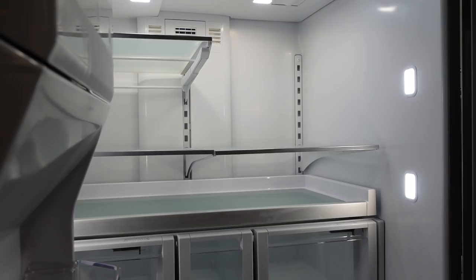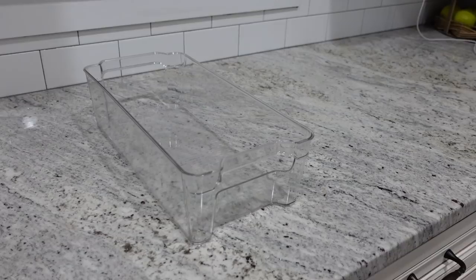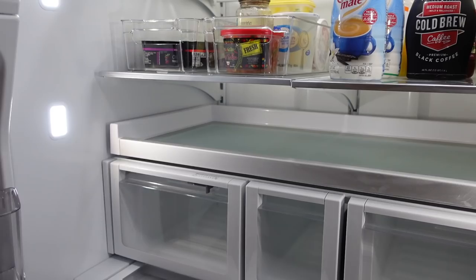Now here in this big, taller section, we're putting all of our drinks because this is where they will fit. And these little containers here, I did use in my old fridge. They're M Design containers that I found on Amazon, so I'll link these below. But I like these for housing the things that kind of go together that I'm gonna need to pull out frequently. So that's what's going in here.